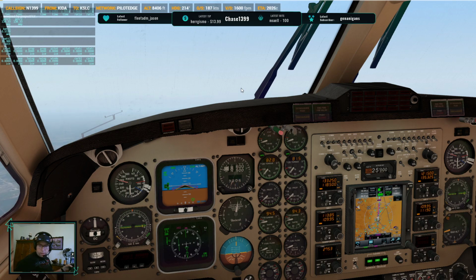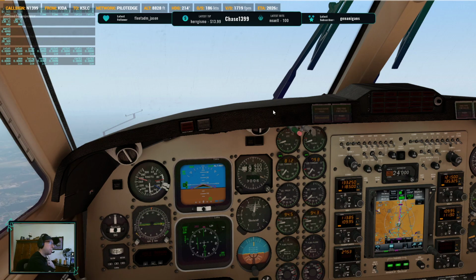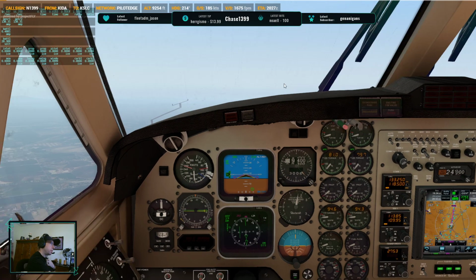Salt Lake Center, King Air 1399er, on course, passing through 8,800 for flight level 250. He's going to tell me to ident. Salt Lake City Center, radar contact, 3 miles south of Idaho Falls VOR, altitude checks, climb and maintain flight level 240. Climb and maintain flight level 240, 1399. I said that wrong. I mean, I put it in wrong. I did file 240.